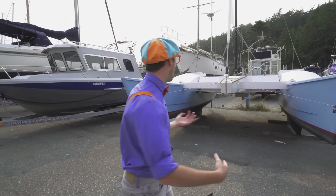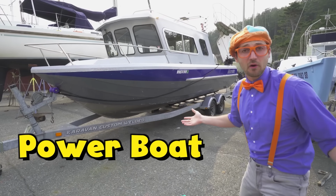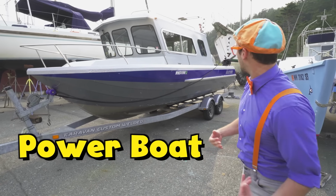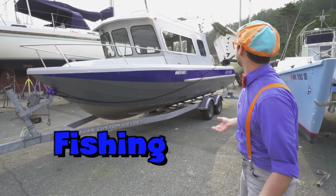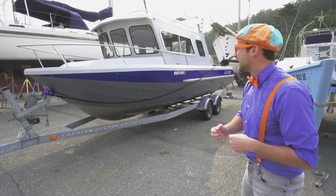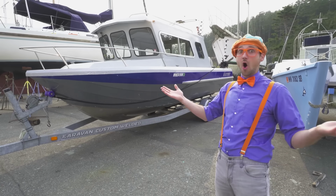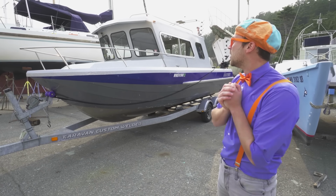Whoa! Hey, look, here's another type of boat. And this boat, yeah, it's a power boat, but what it's used for is fishing. Wow, I see a lot of fishing pole holders up there. I bet they go fishing for salmon, tuna, crab, and all of those tasty food.